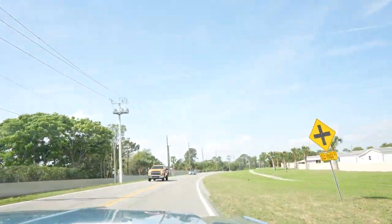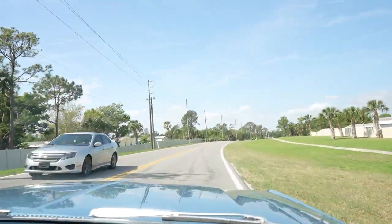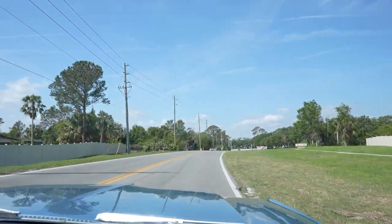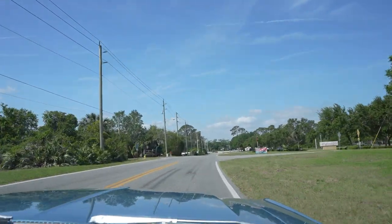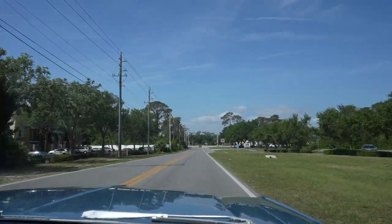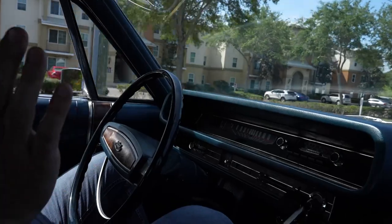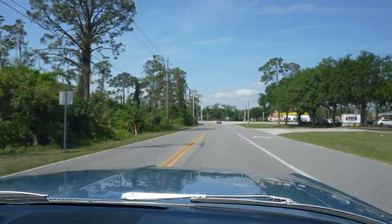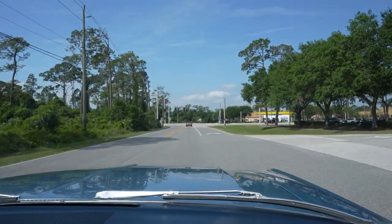Awesome. This is a car. This will be a memorable one, for me anyways. And whoever gets it is getting a nice piece of American history and a nice quality car. Brakes. Car stops like it should. No vibrations, pulsations.